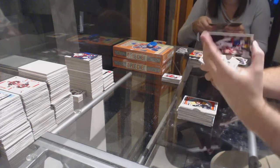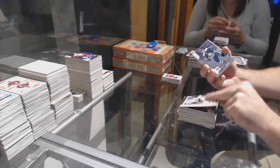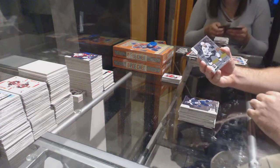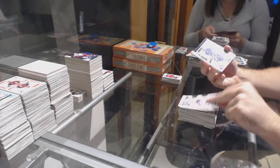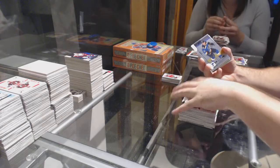Dmitry Orlov, black rainbow number to 100 for the Caps. Paul Ledoux for the LA Kings, marquee rookie. Matt Calvert for the Columbus Blue Jackets, rainbow. Nick Dowd, rainbow for the LA Kings. Robert Hagg, marquee rookie for the Flyers. Brock Besser for the Vancouver Canucks, marquee rookie. Derek Stepan for the Rangers, rainbow playing card.